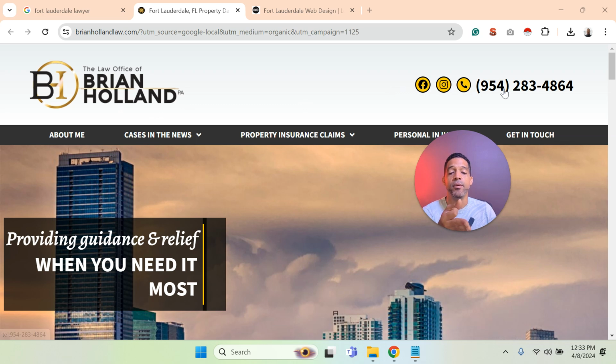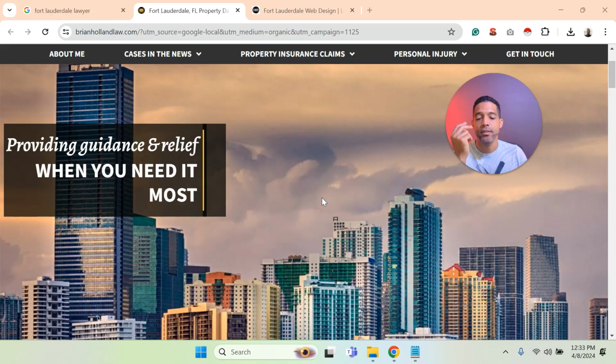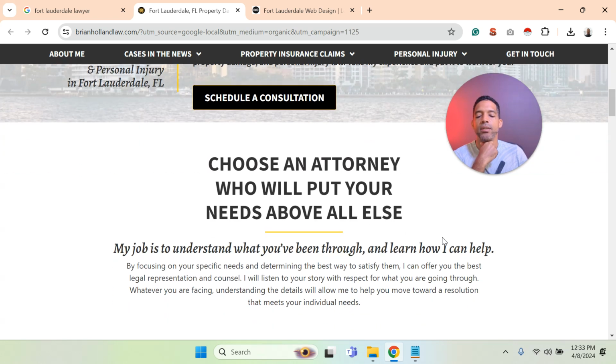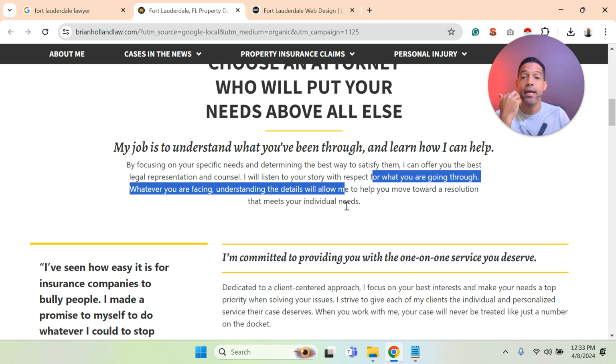This website has the phone number, so they're doing it perfect. They're just missing those other 2 calls to action. And so going down, "Choose an attorney who will put your needs above all else." So this is good. I actually like this section. It's giving some information. It's a lot of text, so it's giving Google food to know what to rank you for, and that's always good.